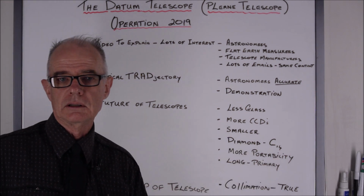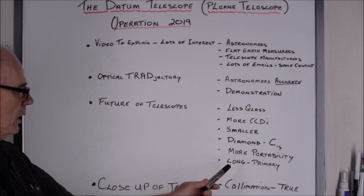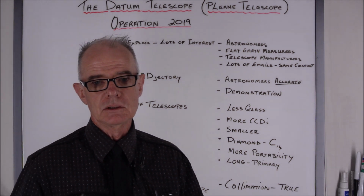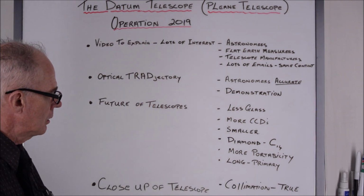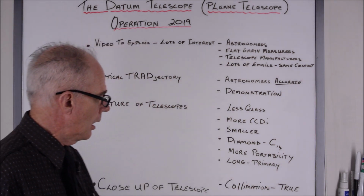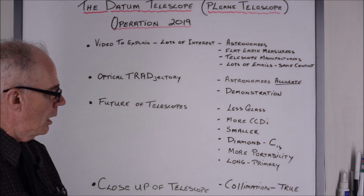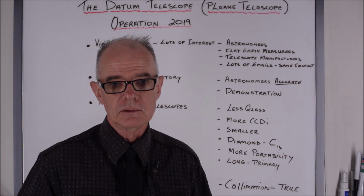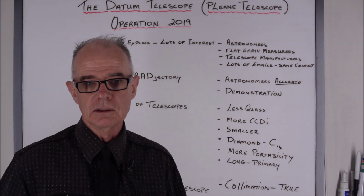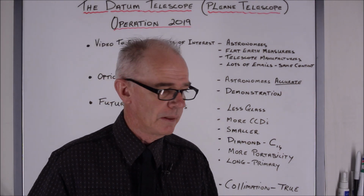More portability is really attractive. I've had a lot of interest in the portability of this telescope, and also its long length and just using a primary lens. That is another thing these astronomers are interested in, which again I never thought about. They look to having as little glass as possible, which is understandable because it's cheaper. These new cameras are coming out now, and they're getting more and more sophisticated. So the day will come when glass will be removed from telescopes. I predict that anyway. That's my opinion, and I'm going down that path.